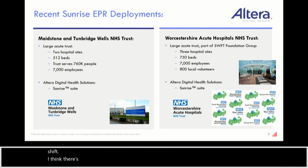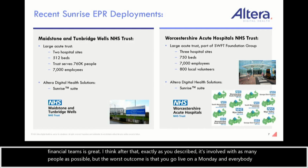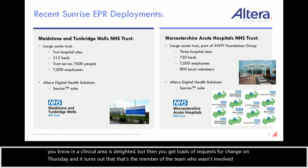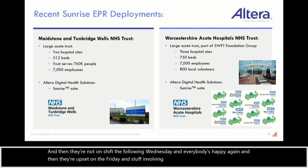I think there's a balance, isn't there? I think starting with a blueprint, which is the best of what all the Altera clients in the UK use, but then being able to tailor it to help your clinical teams is great. I think after that, exactly as you described, it's involving as many people as possible. The worst outcome is that you go live on a Monday and everybody in a clinical area is delighted, but then you get loads of requests for change on a Thursday, and it turns out that that's the member of the team who wasn't involved, and then they're not on shift the following Wednesday and everybody's happy again, and then they're upset on the Friday. So involving everybody from the team, as with any change, is really important.